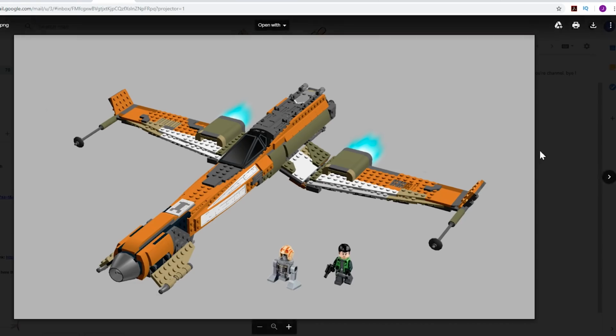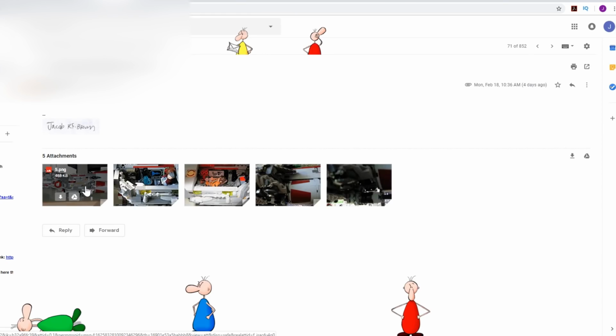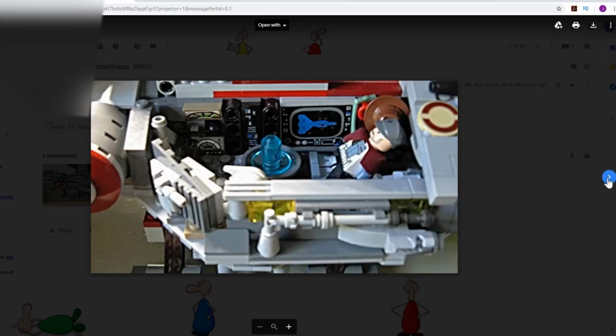I've seen a few people attempt the larger version of this ship, and yeah, I'd say this is a pretty valiant effort. Is that the right word that I'm using? Here is a build from Jacob. This is the Fires of Prometheus, I believe, the name of the ship.